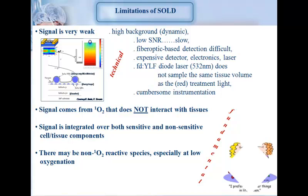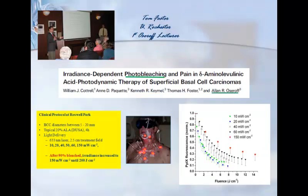And so in the spirit of preferring simpler things, and if you can't read at the back, it says, I prefer the simpler things in life, men. We would like to ask the question, are there better ways of doing the dosimetry? And Tom Foster, who was the first of these lecturers a couple of years ago from Rochester, and this is Tom giving his first lecture here, he worked with Alan very closely on using photobleaching.